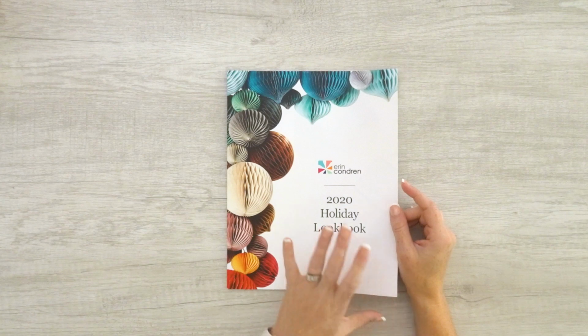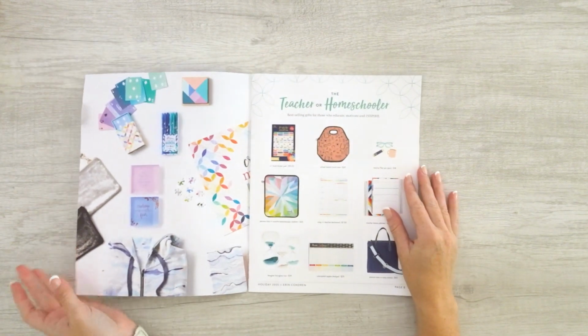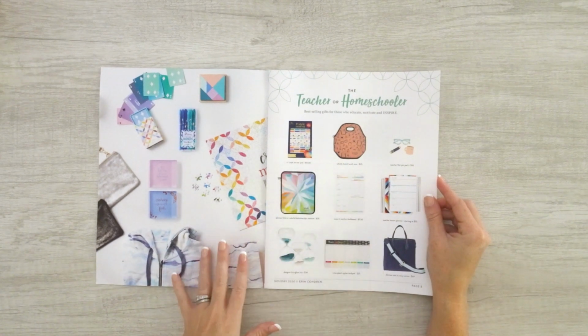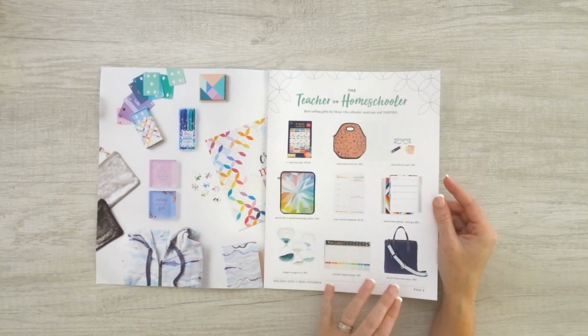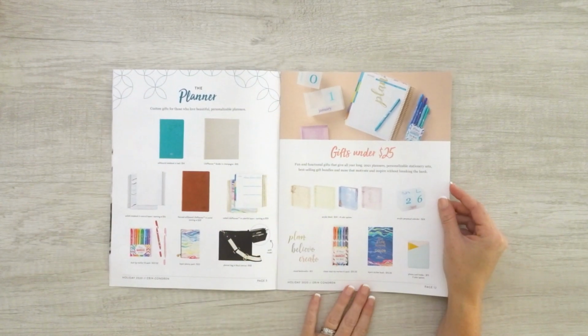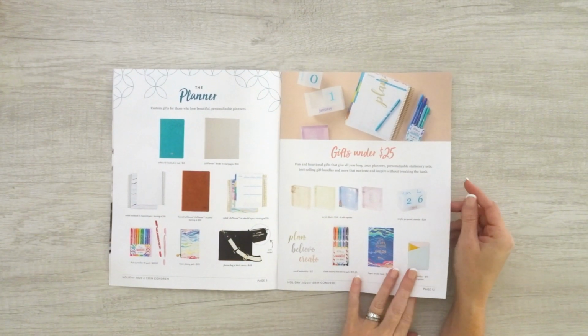So this lookbook here actually shares with us everything that's coming out, some really great gift guide ideas for teachers, parents, friends, families, planners, and everything. So you can look really quickly here. You're gonna get some peeks at a lot of the really cool things that are coming up.